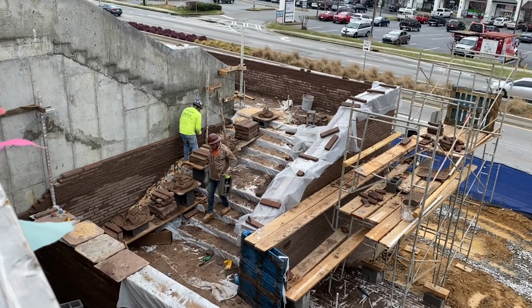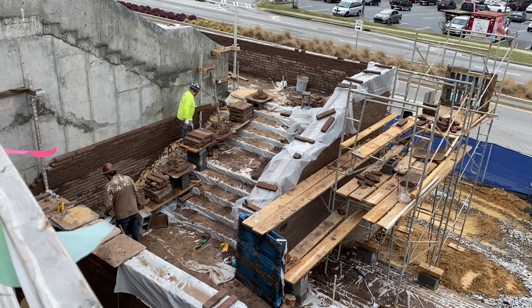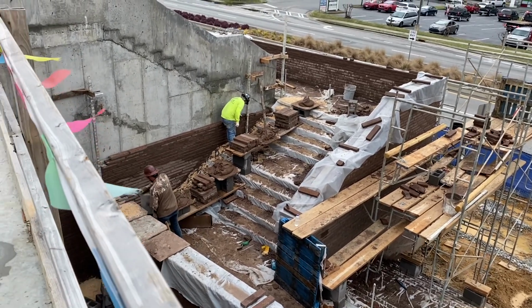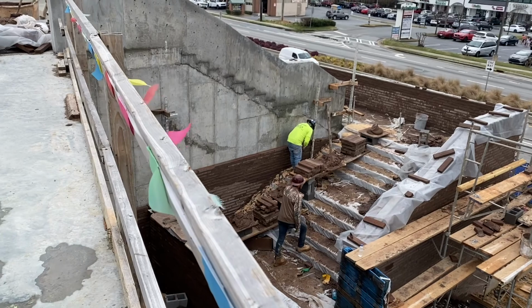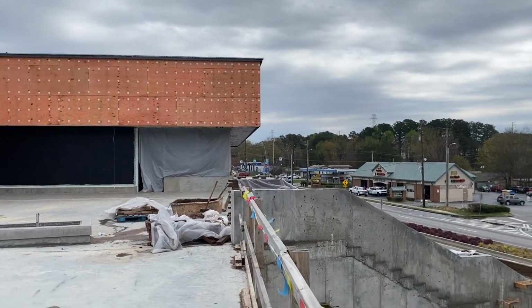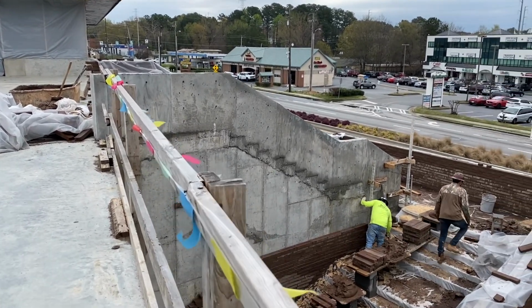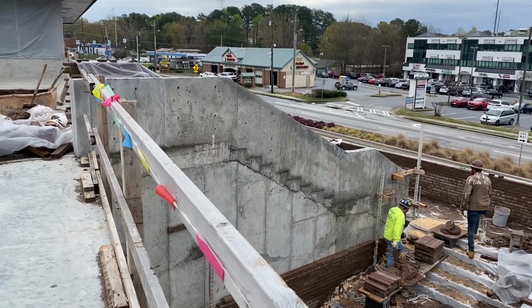A lot of brick stairs here. So this would be the one area where we decided to break our rules of having the concrete base course, the brick middle course, and the metal top course. But I think it was the appropriate thing to do here. Kind of adds a little bit of warmth to these stairs.